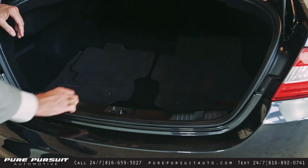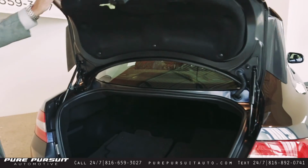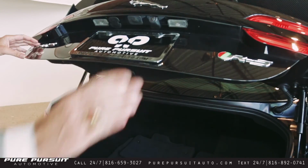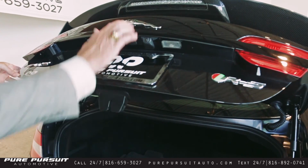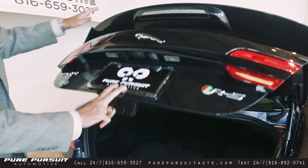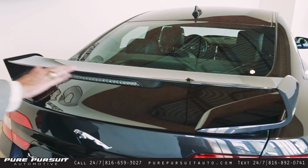So this is the back of the vehicle also. Back here you've got the camera so that as you're backing, you've got a total idea of what's behind you as you move through there. Jaguar cat badging back here. And what I really like, which is the tip wing in the back here.